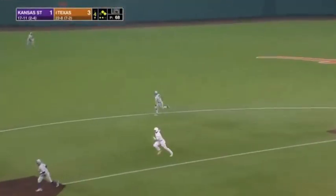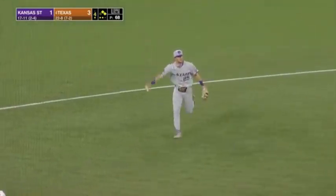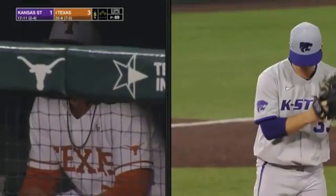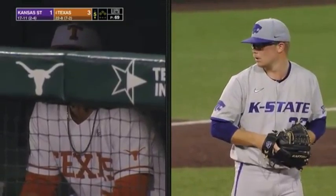This is lined right at the shortstop, and that ends the inning. How have they done, Zeke? Well, I think we've seen a lot of electricity in this ball game. Starting pitchers have thrown the ball well. 73 pitches for Ty Madden, a couple walks, a couple strikeouts. Jordan Wicks starting his fifth inning of work, six hits, just the one walk, three earned runs, whipped the ball up a couple times. This is what Friday night's all about.